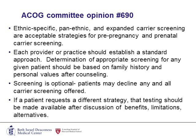So Committee Opinion 690 weighed in on what would be the most appropriate strategy and actually stated that there isn't a most appropriate strategy. So they state that ethnic-specific, pan-ethnic, and expanded carrier screening are all acceptable strategies for pre-pregnancy and prenatal carrier screening, and really leave it up to each provider or practice to establish what their standard approach will be. Determination of an appropriate screening for any given patient shouldn't be just specified by what one practice decides is the list of conditions, but rather based on their own family history and personal values after counseling.